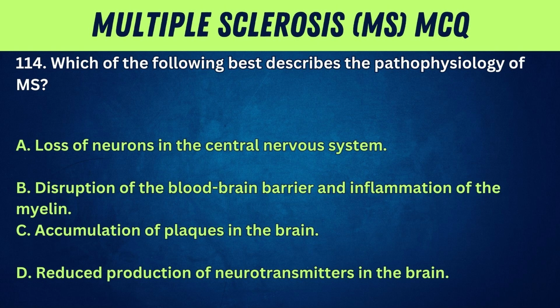114. Which of the following best describes the pathophysiology of MS? A. Loss of neurons in the central nervous system. B. Disruption of the blood-brain barrier and inflammation of the myelin. C.